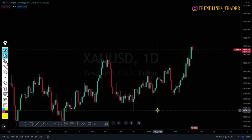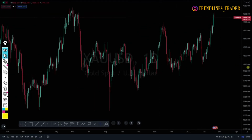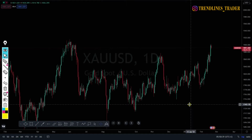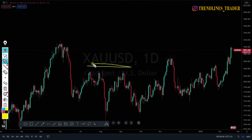People will always get to you if they are predicting your movements. Let's not go there. Let's focus on our charts. This is gold, our instrument. Let's focus on the daily time frame at the moment and see where the price is going.